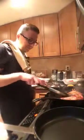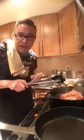Because I wanted to use the cast iron, but I'm going to have to use the non-stick also, because that needs to go in the oven and it needs to be covered, and I don't have anything that can cover the humongous cast iron skillet. So, alas. Okay, I missed something.